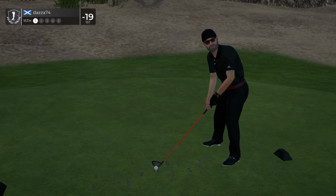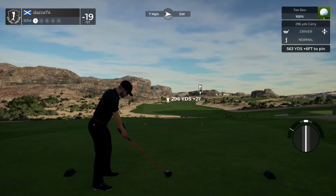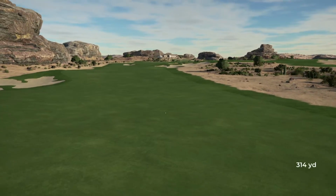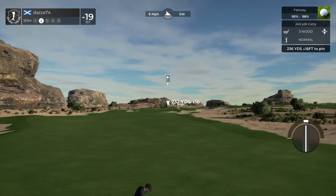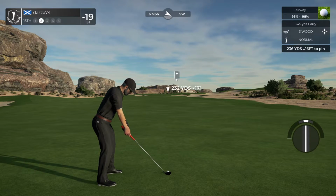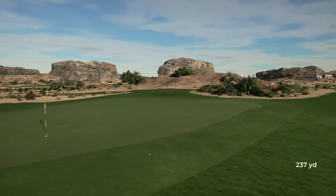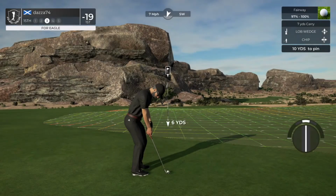That wind is picking up, blowing left to right on this one. This one looks pretty good. Should be in the fairway. Okay, about 235 yards left to go. Okay, third shot.